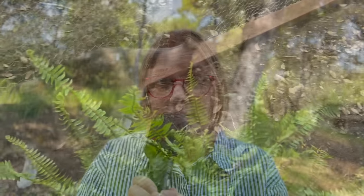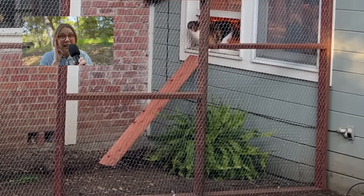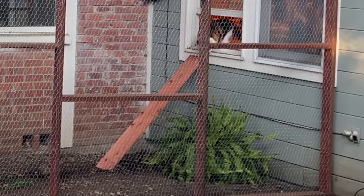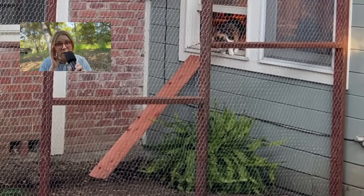Andy, she appears to be exploring the catio almost as if she is curious. Is that normal cat behavior? Yes, Andy, we can in fact confirm that curiosity is a normal attribute for cats. There does appear to be a second cat, Andy. I believe that this is Henna, the fussiest and chubbiest of the three.